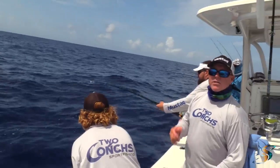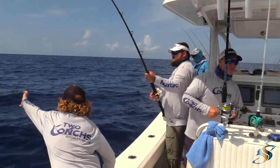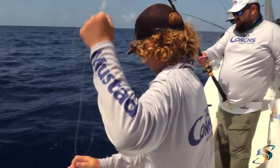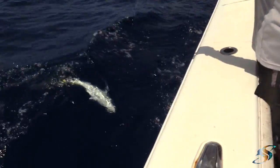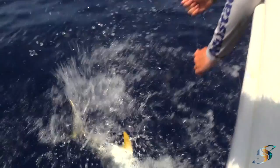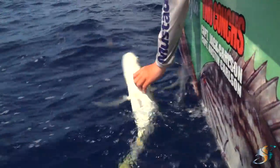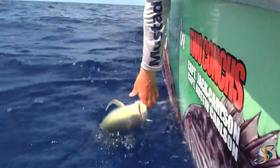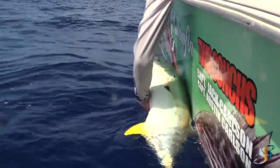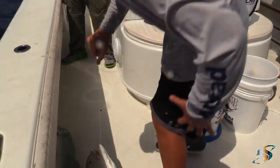Get another crevalle there. So first drop on the wreck, you know, your predator fish definitely eat. Troy, put it right here in this one. Good job. Get him. Good job.